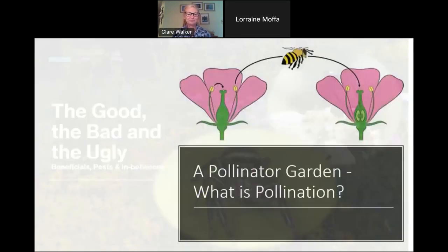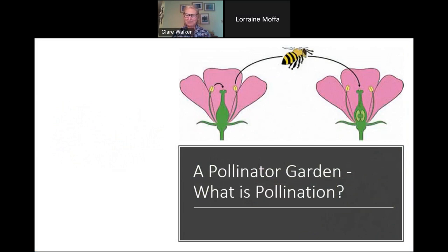So let's start right back at the beginning, because the whole talk is about life in a pollinator garden. I just want to make sure that we all know what pollination actually means. This goes right back to what we probably did in elementary school: pollination is pollen produced by the male part of a plant being carried by an animal to another plant of the same species, where that pollen then gets to the female part of that plant. And if that happens, the plant becomes fertilized.